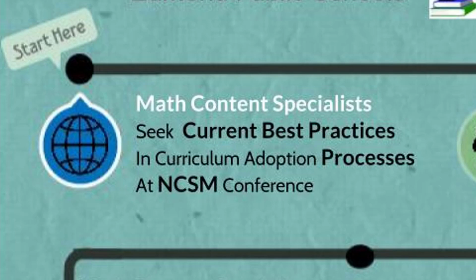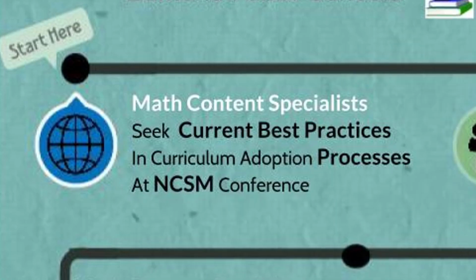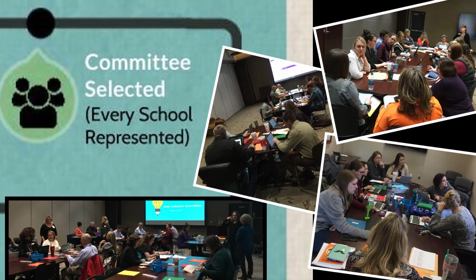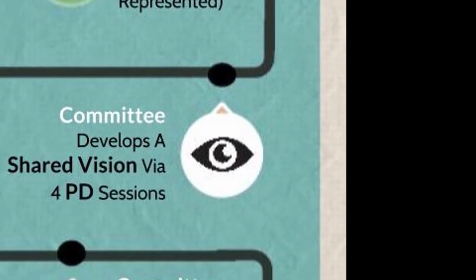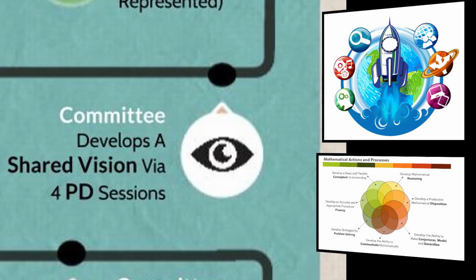First, the math content specialists seek best practices for math instruction and curriculum adoption at the National Council for Supervisors of Mathematics Conference. Next, a representative from every school is selected to serve on the Curriculum Adoption Committee. The committee develops a shared vision for math curriculum in Edmond Public Schools. The EPS instructional pillars and the Oklahoma math actions and processes play a huge part in this.